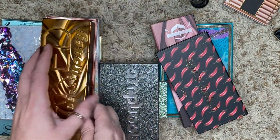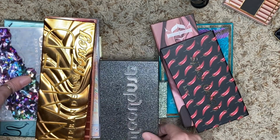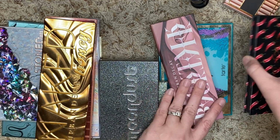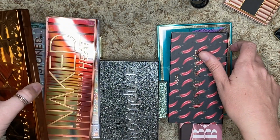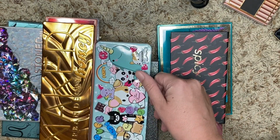Let's try to do our Too Faced ones. Is there more? Are these all Urban? Maybe that's it. No, I have... Oh, here they are. They're hiding.